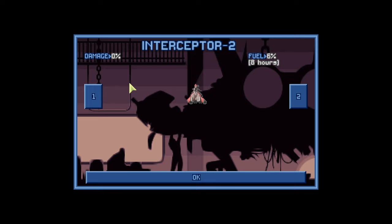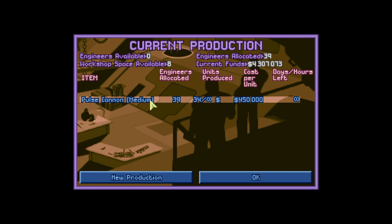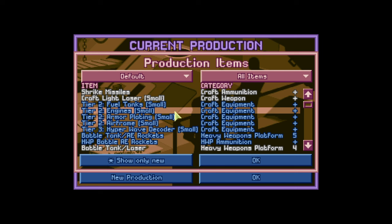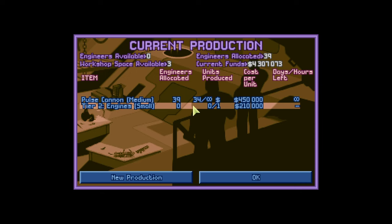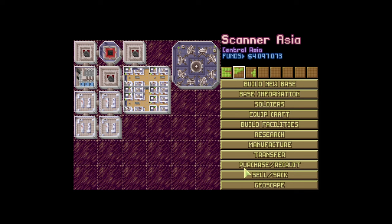So equip craft. Yeah, just 2 medium slots. We could give you, depending what we get for weapons soon, probably just 1 and some engines so you definitely catch stuff. Tier 2 small engines. 8 alloys, that ain't that bad. We'll make the one 13 hours and ship it down. Then they've got it. Scanner Asia.